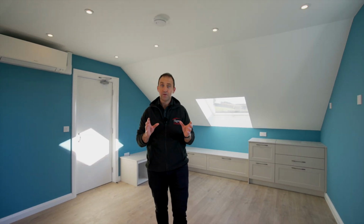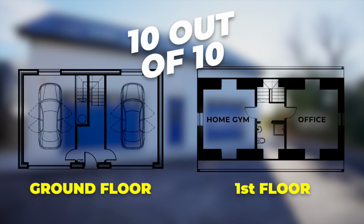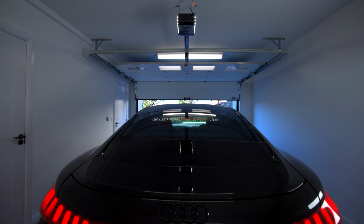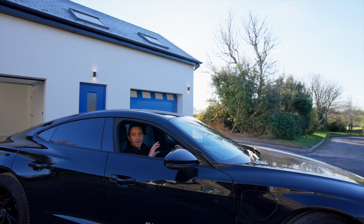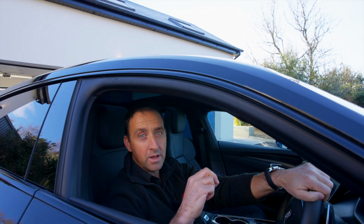When it comes to having a home office and it comes to having views and getting away from it all, this is definitely 10 out of 10. Well done to Sigma Homes and everybody involved. That is the real dream garage.